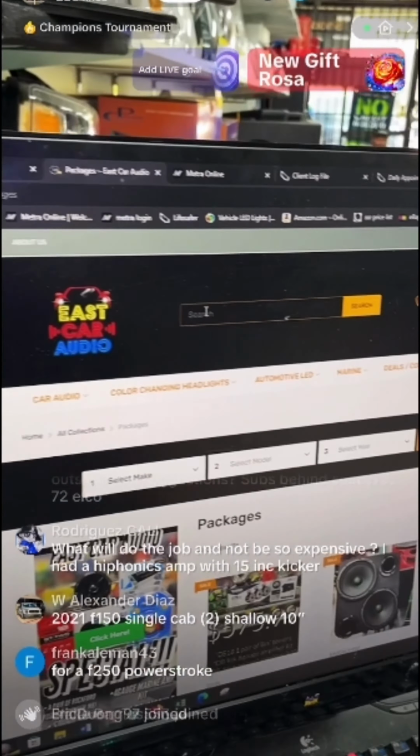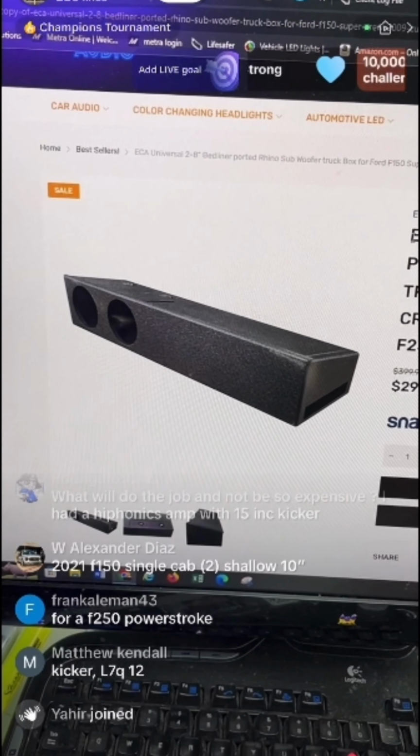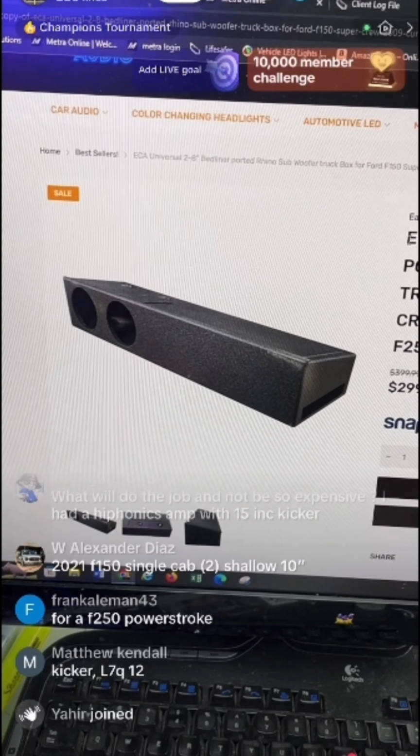For example, you're looking for a box for your F250. Type in F250 and there you go, the options as far as boxes. So we have the boxes for F250s, guys, 2009 and up. We have them in 2 8s, 10s, and 12s, guys. We also have the box for single cab.